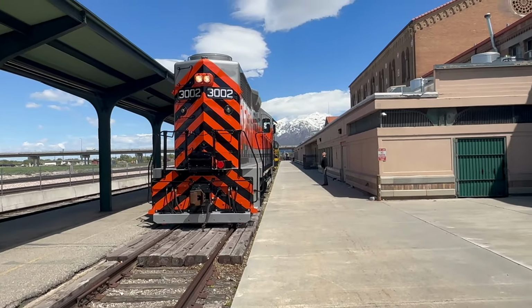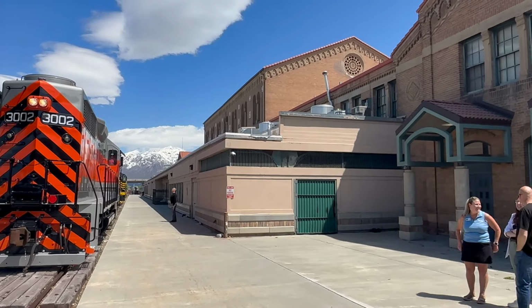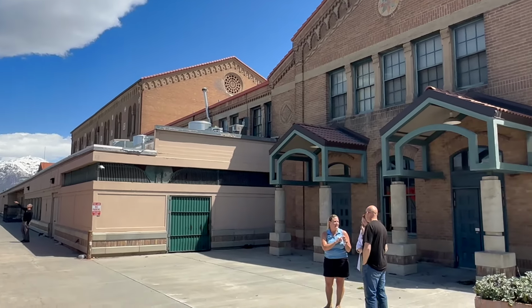On the west side of the Ogden Union Station, we are all looking forward to seeing the Big Boy 4014 here on a stopover in July.